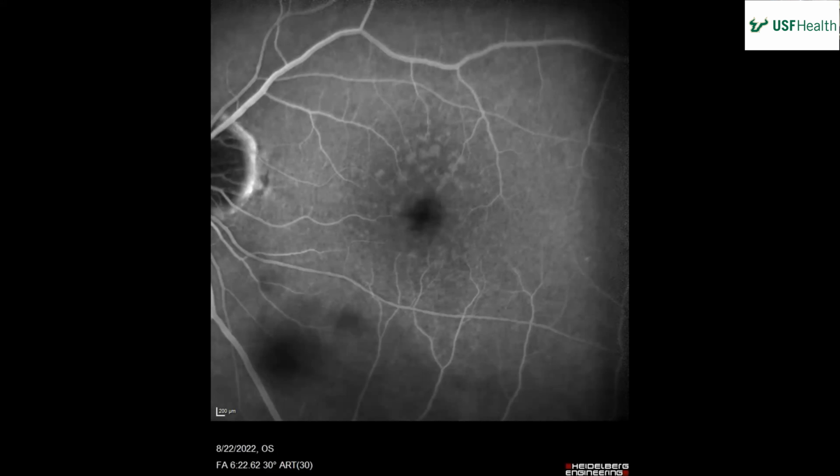I've read it a million times. If you read your book, it says staining is where you get fluorescein building up into a solid space, and pooling is where you get fluorescein building up into a fluid space. And drusen are solid enough, I think. So even if you had a fibrovascular PED, would it still pool?